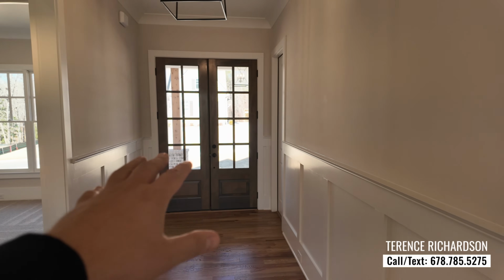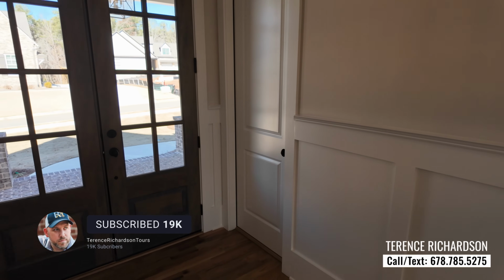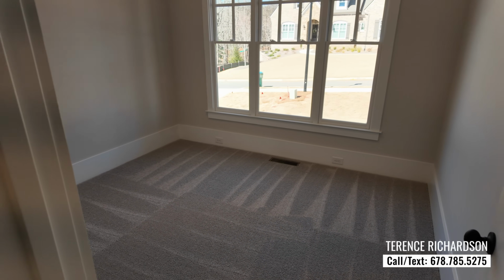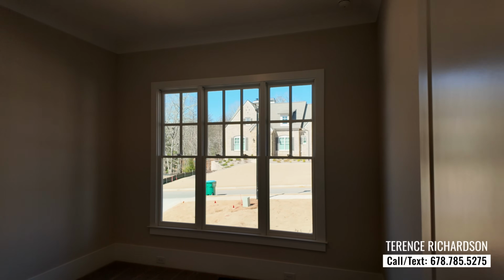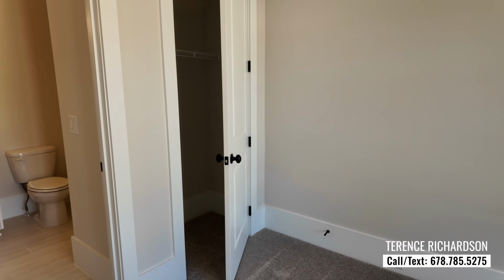I wanted to quickly show you the entrance foyer. That door over there goes down to the basement. It's an unfinished basement. We will head back to that a little bit later. Now, this is not the biggest of bedrooms, I'll be the first to admit, which means perfect office, or if you're gonna use it as a guest room, I think it's a really good guest room. So got a smaller reach-in closet over here.